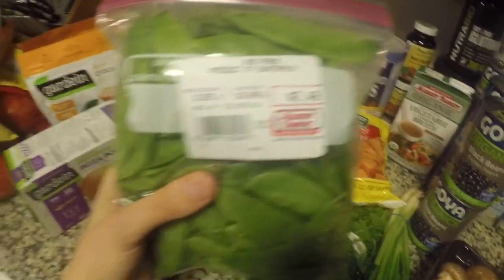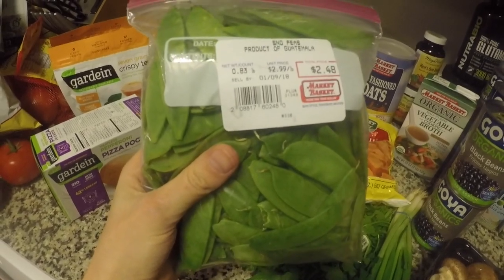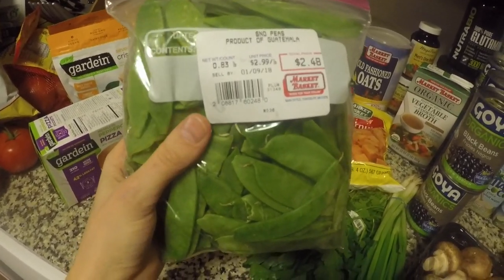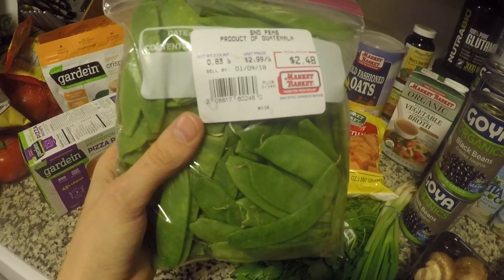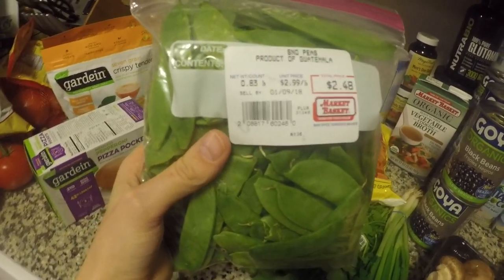I got these snow peas. And these are going to be for the miso soup that I'm making later on in the week. If I have any extras, we'll just keep them to cook up probably on the weekend just to have with lunch with a sandwich or something.